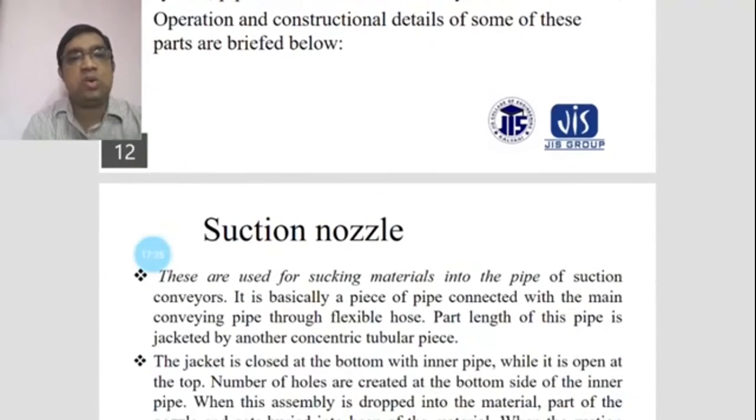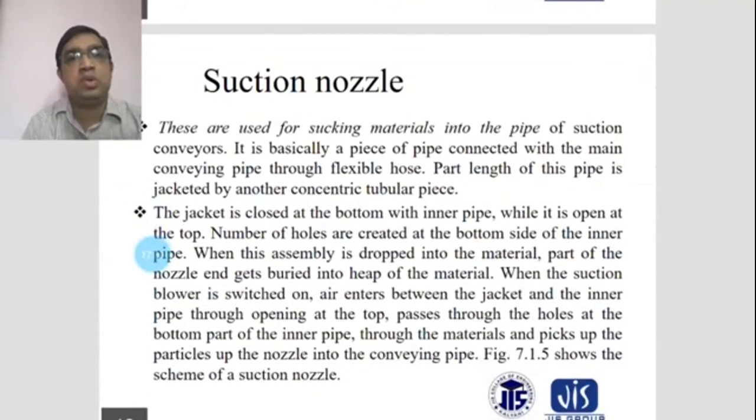And this is the suction nozzle, which is used for sucking materials into the suction pipe. It is basically pieces of pipe connected with the main conveying pipe through a flexible hose. And part of the length of this pipe is jacketed by another concentric tubular piece, which will be here at the suction nozzle. With the suction type, suction is created, and the materials will move accordingly.